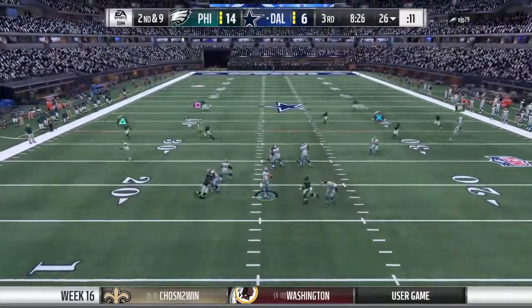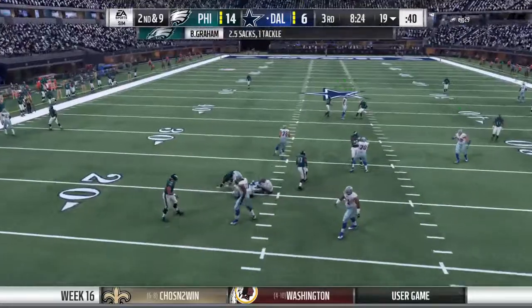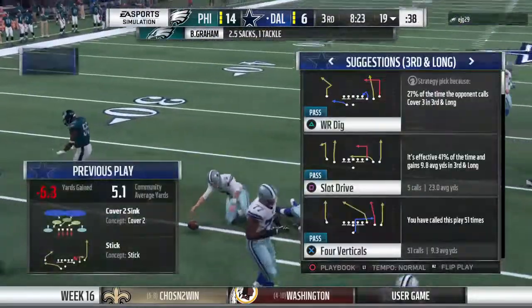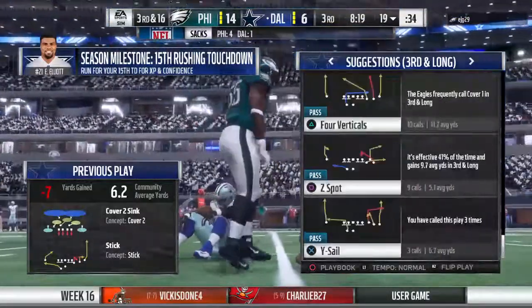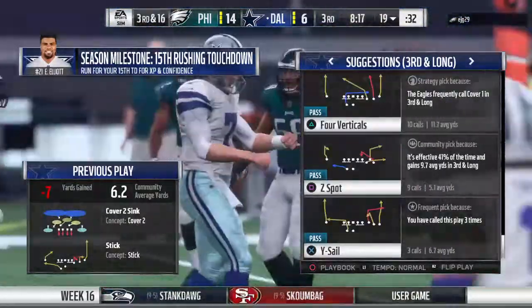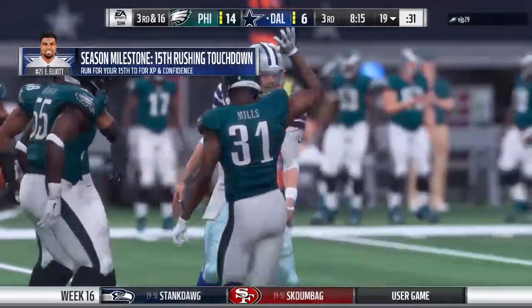Looking to throw on 2nd down. Rush. Pressure comes, and down he goes. The Eagles get there for the sack. Brandon Graham in there to get him, and that's sack number 18 for him on the year.